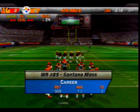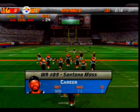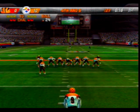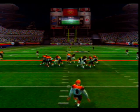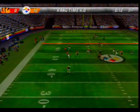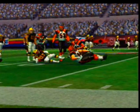So as we get set for the punt, let's take a look at our returner's stats. Number 9 comes into the game for the punt. Moss into return. From the 42-yard line. 32-yard punt. Return for a gain of 4 yards.